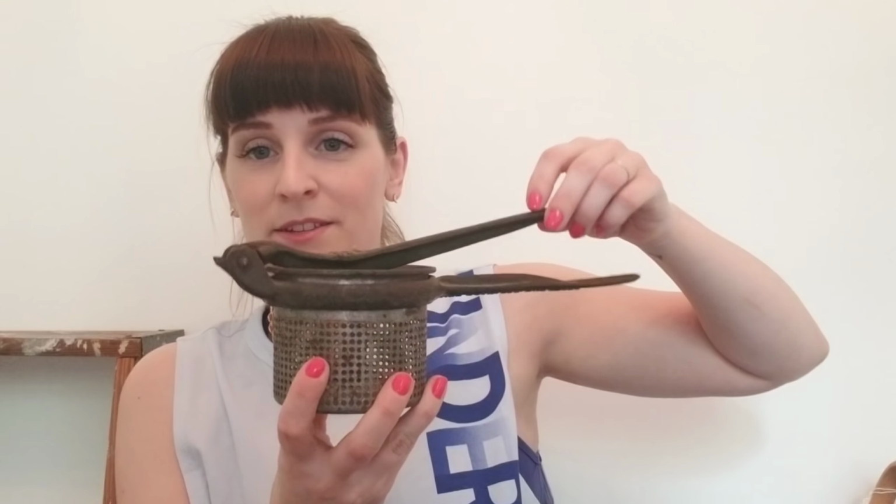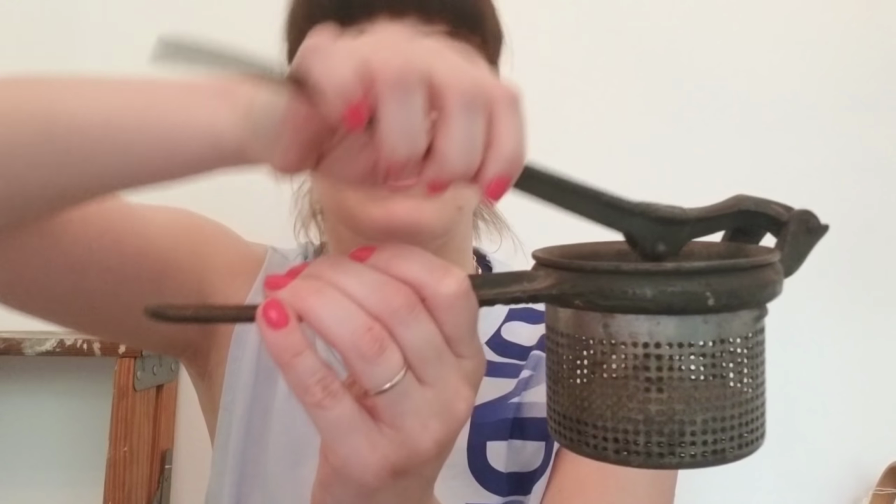Another thing I picked up is this press of some sort, and this was $2. So it's just an old metal thing, and they thought maybe it was a potato press. I'm not sure, but I just thought that it's heavy and it's got some age to it. So I thought maybe I'd be able to turn this one for a profit too. And it says something galvanized company. Looks like Cincinnati.